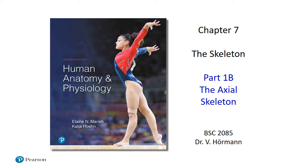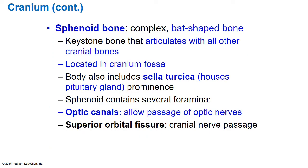Right, welcome back to the skeletal system with a focus on the axial skeleton. This is part 1B. So we are continuing to take a look at our cranium bones, and the next one is going to be our sphenoid bone. The sphenoid bone is very unique in its overall shape. It is often described as a bat-shaped bone.